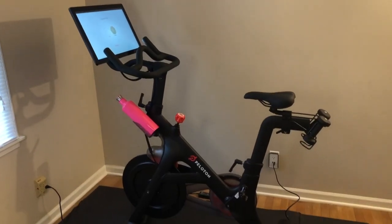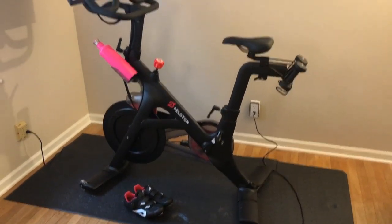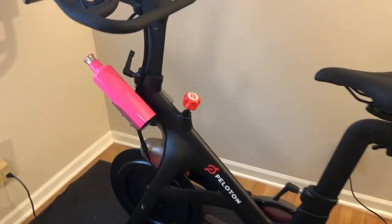So here she is. Isn't that so chic looking? Like I love how simple the bike looks with the black. Let's get it closer up.